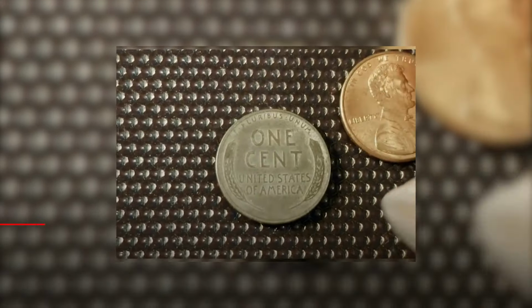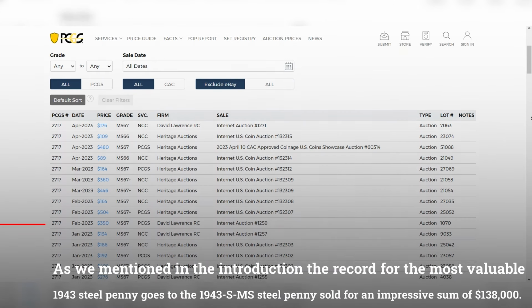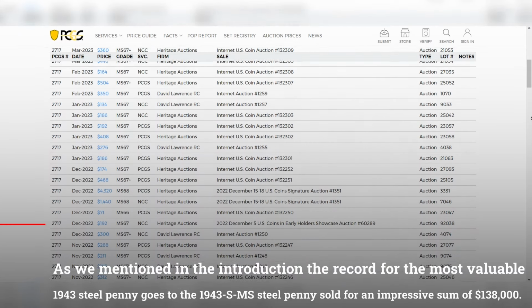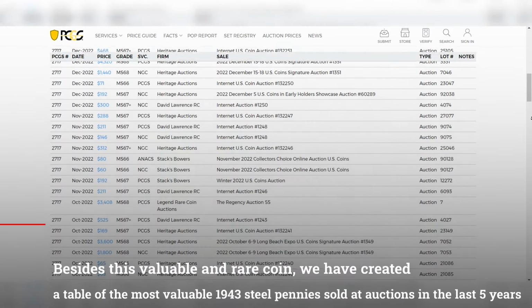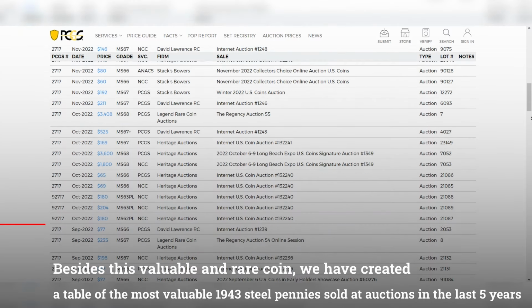Most valuable 1943 steel pennies. As we mentioned in the introduction, the record for the most valuable 1943 steel penny goes to the 1943 SMS steel penny, sold for an impressive sum of $138,000. Besides this valuable and rare coin, we have created a table of the most valuable 1943 steel pennies sold at auctions in the last 5 years.